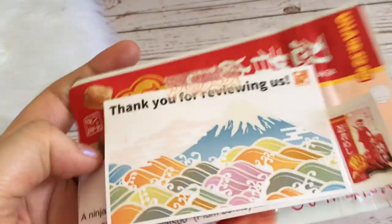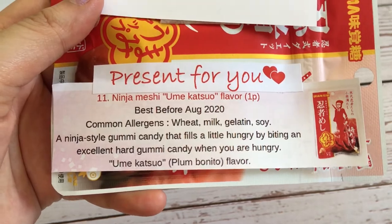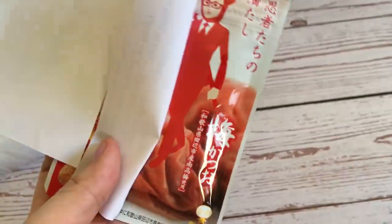And because I did a little bit of review for them, they gave me this. Thank you for reviewing us. Extra. It says here, a present for you. This is the Ninja Meshi or Ume Katsuo candy. It's plum bonito flavor. I have seen this in the candy store before. So yeah, that's the thank you present.